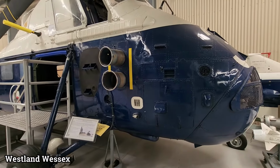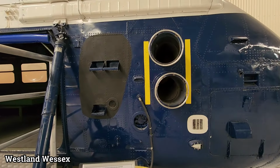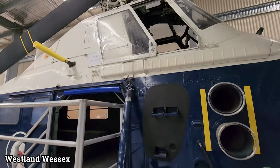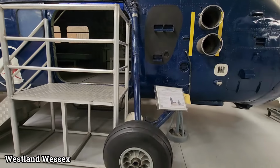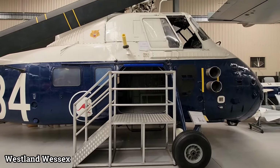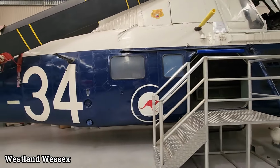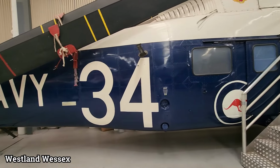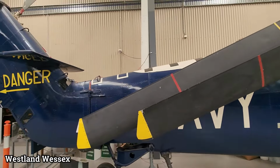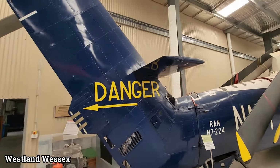This example, Pennant number 834, served on board HMAS Melbourne and Stalwart. The RAN acquired 27 Wessex helicopters. Equipped with dipping sonar, torpedoes and depth charges, the Wessex played a crucial role in protecting naval task forces from submarine threats. Beyond ASW duties, it excelled in search and rescue, transport, and disaster relief operations.